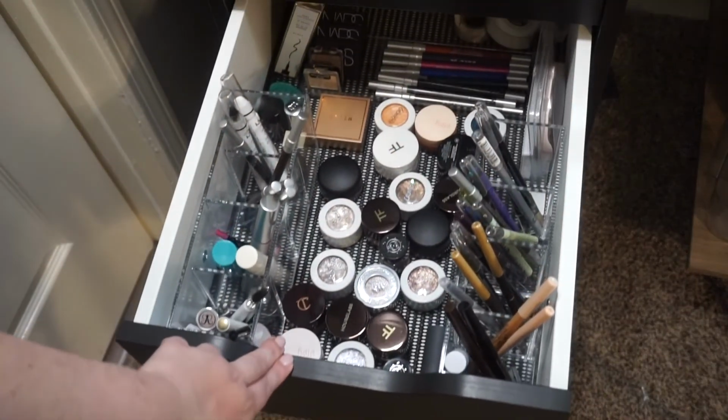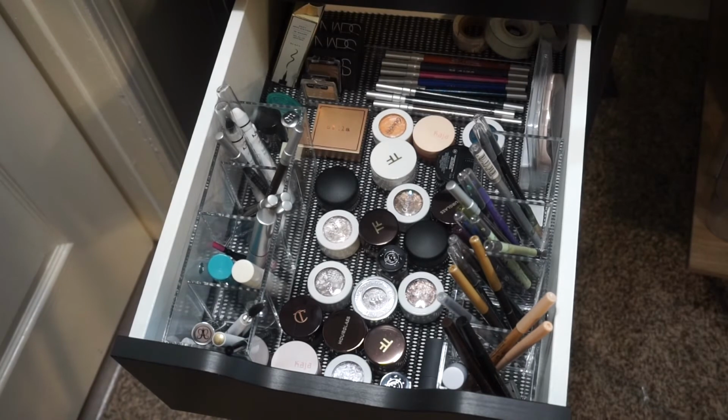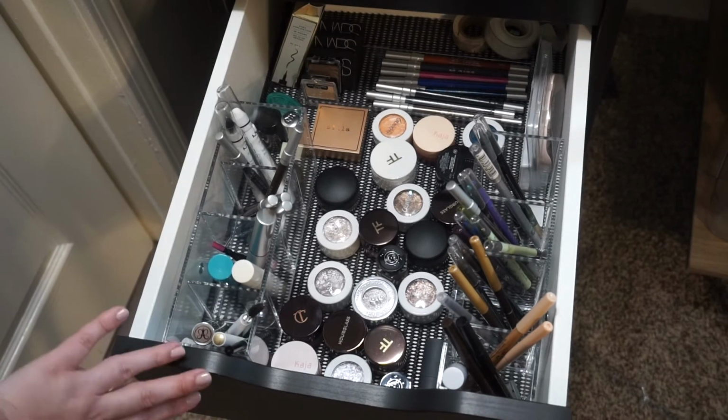For single eyeshadows, I have quite a bit. I have 24. If I could get that to 20, that definitely feels realistic. I think I could get it down to 20. Will I be missing some? I'm not sure. I do like to cycle through using palettes versus using single eyeshadows. And we'll see what this year brings.